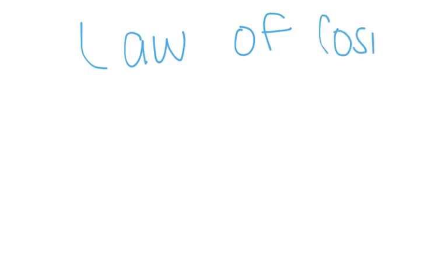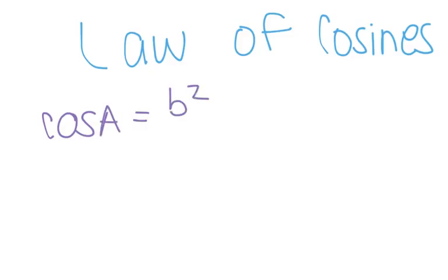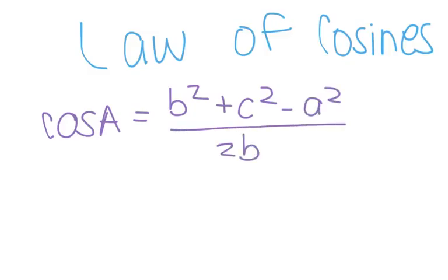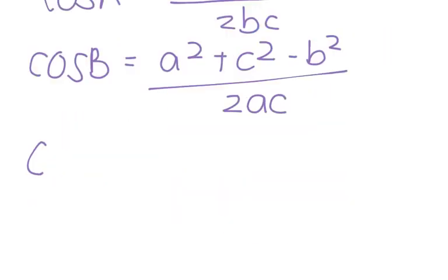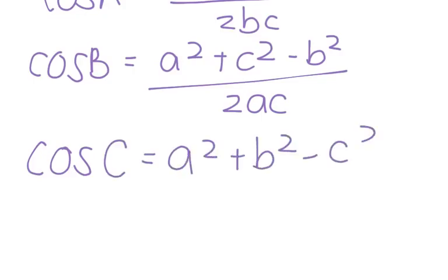Next, we have the law of cosines. The law of cosines goes cosine A equals B squared plus C squared minus A squared over 2BC. Cosine B equals A squared plus C squared minus B squared over 2AC. Finally, cosine C equals A squared plus B squared minus C squared over 2AB.